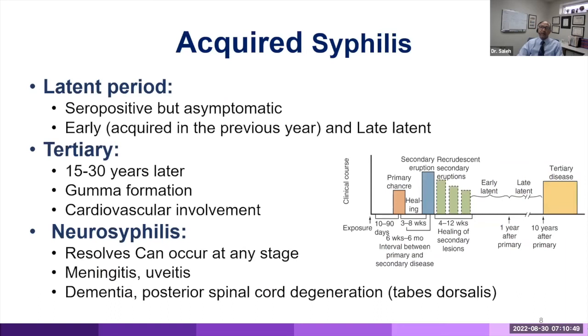And then after the secondary stage, the patient goes to a latent period where again they will be seropositive. Testing is positive, but there are no symptoms. And again, it is divided into either early acquired, within a year, or late latent. And if there is a patient with unknown duration of syphilis, you will usually consider that as latent syphilis and manage him as such.